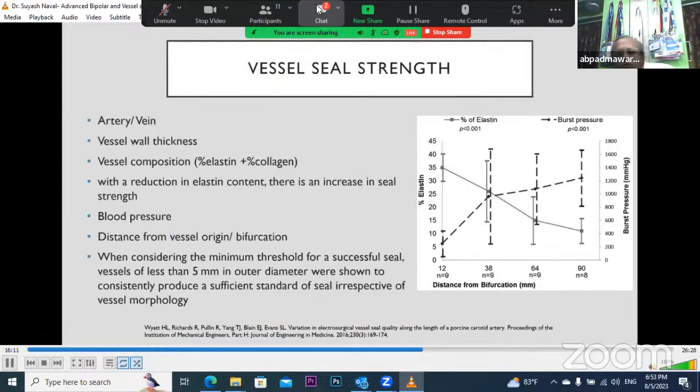It is very important to understand the concept of vessel seal strength, because this is what you will be looking at. Ultimately, this is what you want when you are choosing to use a vessel sealer. It depends on many factors: what type of vessel it is, whether it is an artery or a vein. Arteries have a better seal than veins. Vessels less than 5 millimeters have better sealing. Vessel composition matters, for example how much is the percentage of elastin and how much is the collagen. It has been shown in studies that with reduction in the elastin content, there is an increase in the seal strength. Blood pressure also has a role. The distance from the vessel origin or bifurcation has a role: the more you go away from the bifurcation or origin, the seal strength increases.